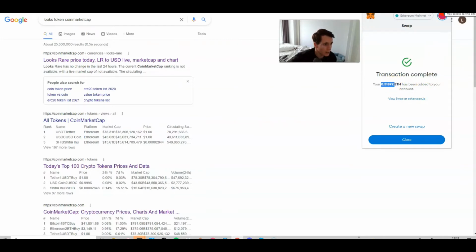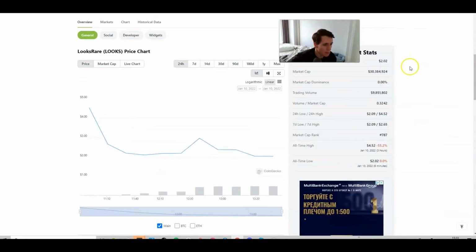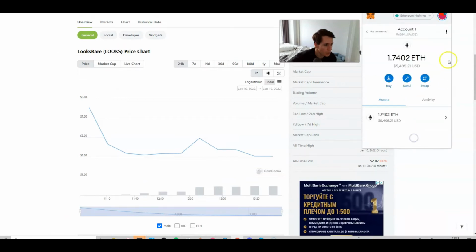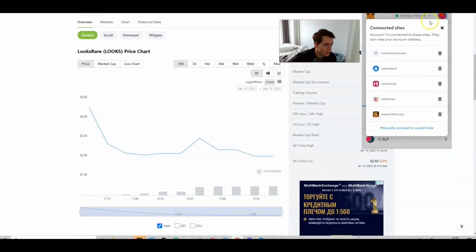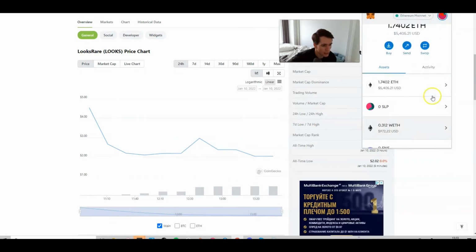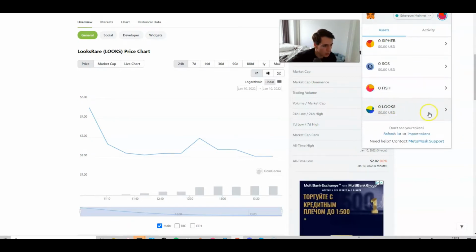The only thing I want to go ahead and do quickly is disconnect my account from this. I want to go here, close that, and it pops into my account. I want to disconnect my account here from the website, not that it's necessarily going to do anything. This is actually my Ledger as well. Oh, it's not my Ledger, but I'll be converting it into my Ledger. You can see I've got no more Look tokens.